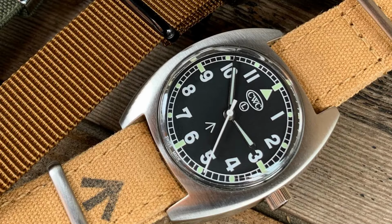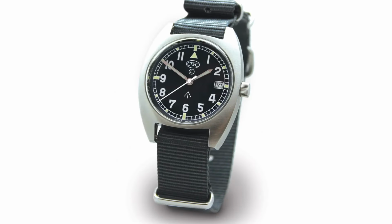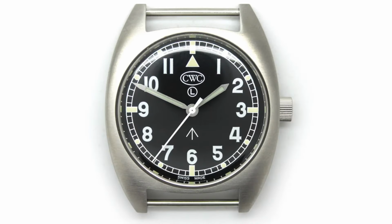In the 1970s, the MOD requested a tonneau-shaped case for their new field watches. However, at the time, the Swiss quartz movements available simply would not fit, so bulkier cases were required and the tonneau design was shelved. Well, CWC have brought that original design back, affectionately dubbing it as the Lost Boy. For twice the price, you can get a Sellita-powered mechanical or automatic movement, but with a field watch like this, I think being accurate is more important, so paying double for less accuracy doesn't really fit that well for me.